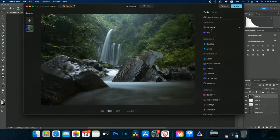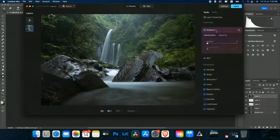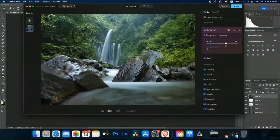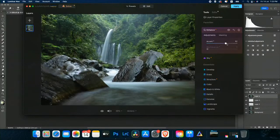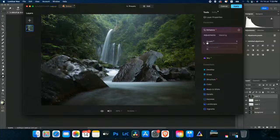Now look at the options here. I have Enhance. If I click on it, Enhance AI. With one slider here, look at the changes happening in the image, okay? Basically, it's doing multiple things together. It's increasing lights, contrast in some areas, and colors in some areas, and so on. But sometimes you like the edit, sometimes you don't.